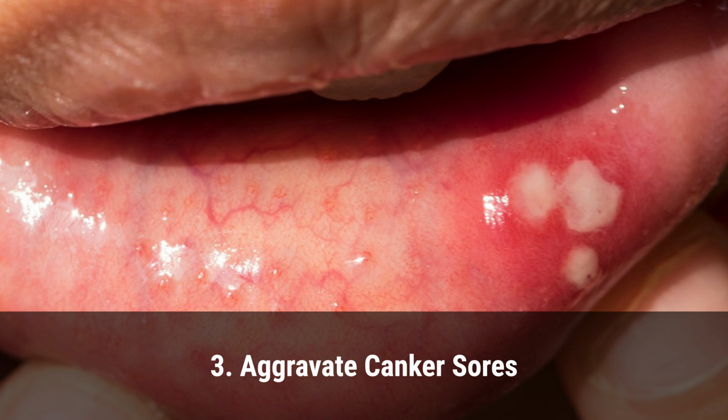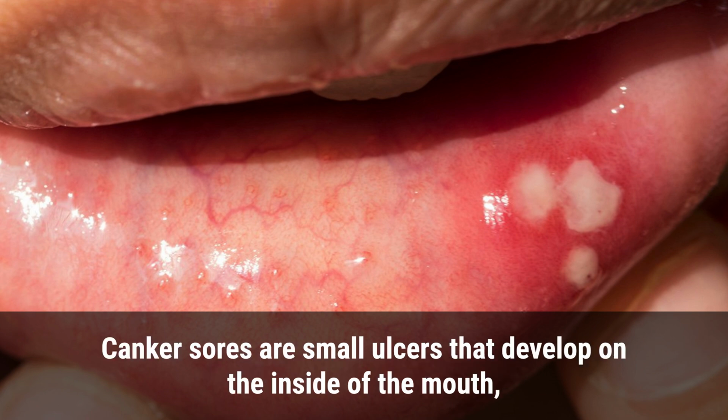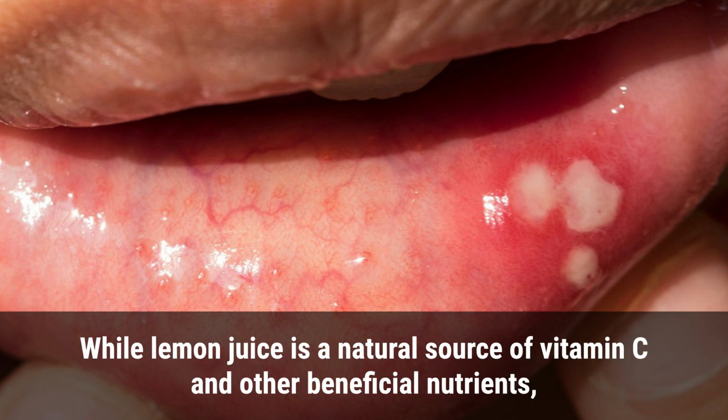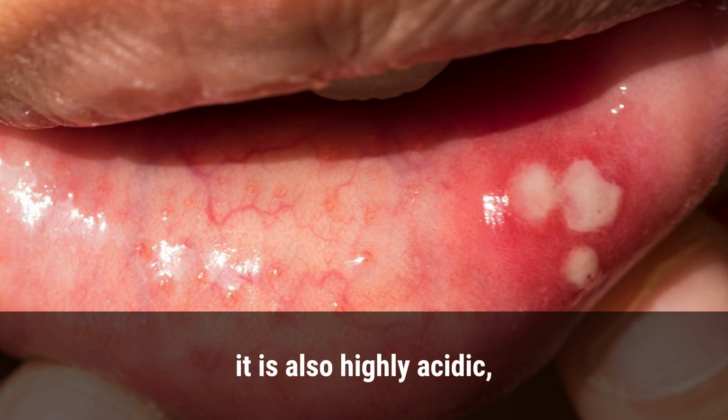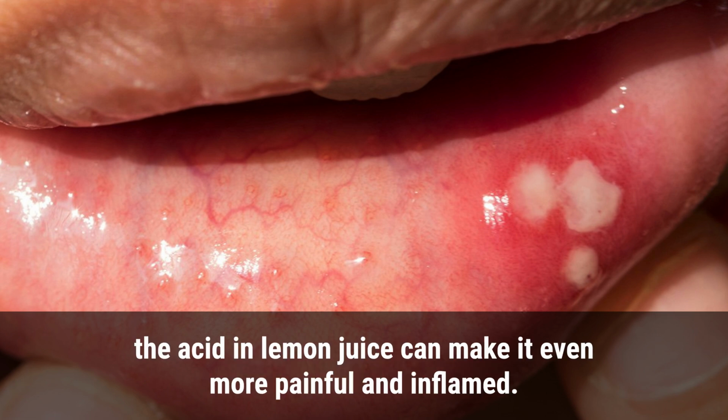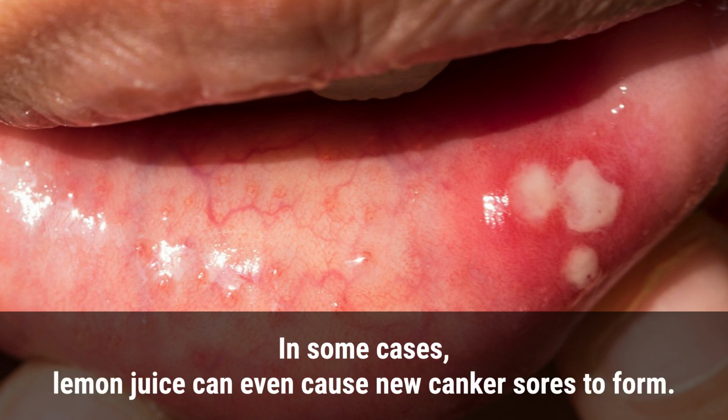3. Aggravate canker sores. Canker sores are small ulcers that develop on the inside of the mouth, and they can be quite painful and uncomfortable. While lemon juice is a natural source of vitamin C and other beneficial nutrients, it is also highly acidic, which means it can irritate the delicate tissues inside your mouth. If you have a canker sore, the acid in lemon juice can make it even more painful and inflamed. In some cases, lemon juice can even cause new canker sores to form.